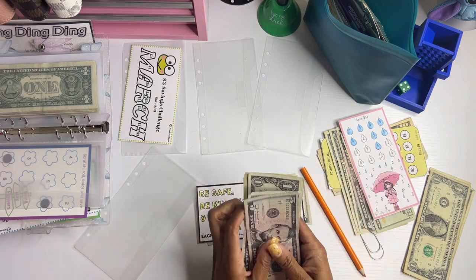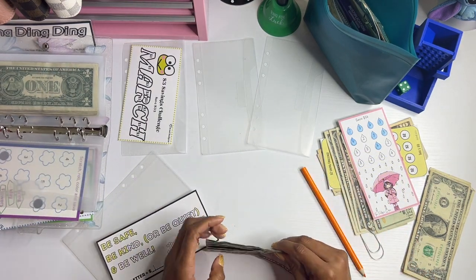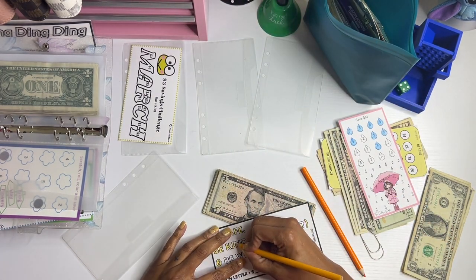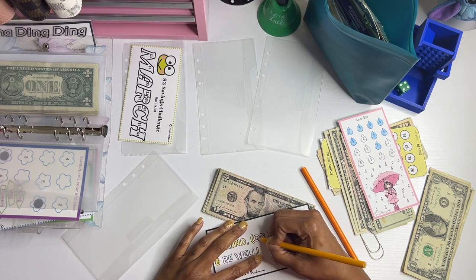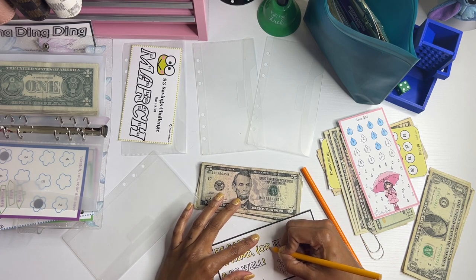Yay! Okay, the reason why I wanted to finish this one is because after I am done with this, I really would like for this to be a desk accessory. So, yay.